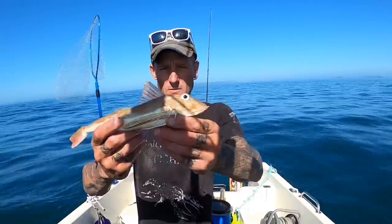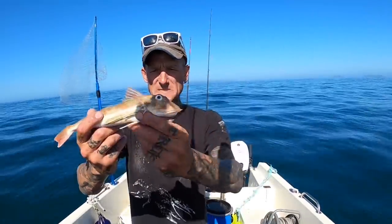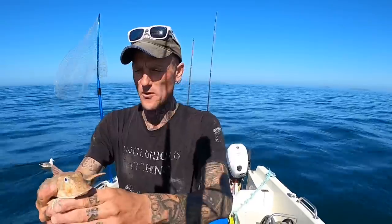Woohoo! Well, guys, this is the little gurnard that we had on the feathers earlier. Lovely representation of a gurnard. Beautiful blue on the dorsal fins.